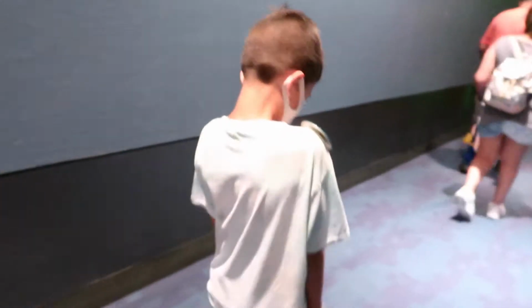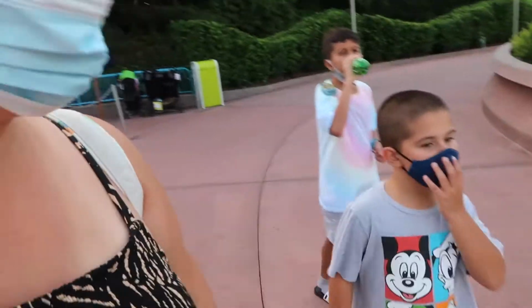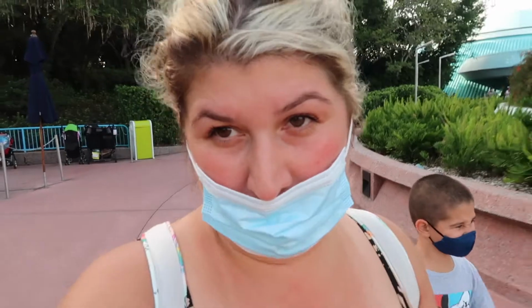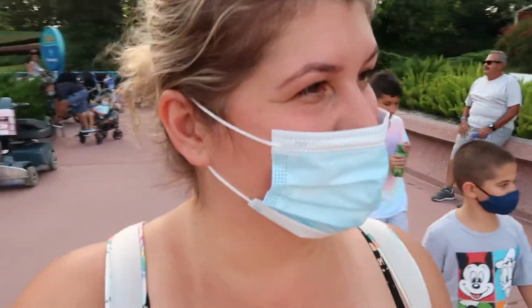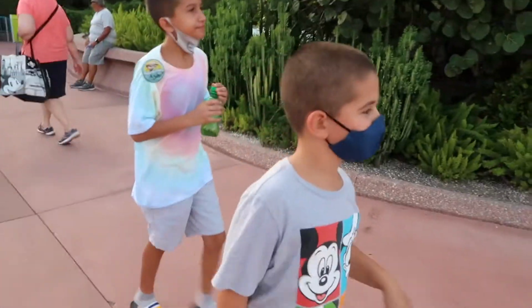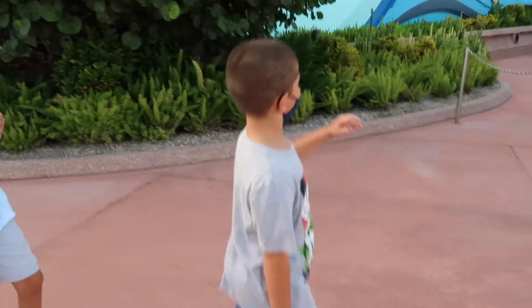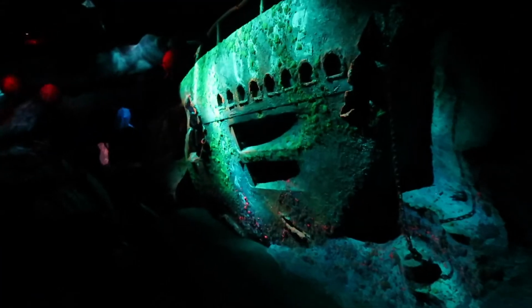Alright, we just left our stroller right here. We changed the mask for this little guy because he keeps chewing on it. And we're gonna go on Nemo and Friends. I love this little ride. You like it, Ange? I know you do. Yeah, I do. Come this way, Andrew. Be careful.